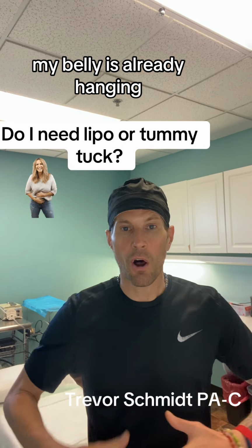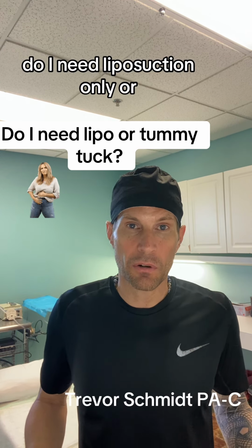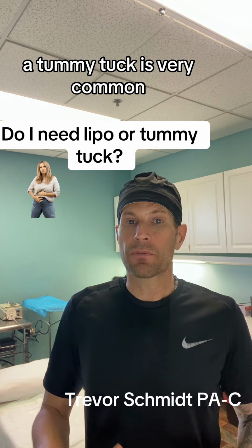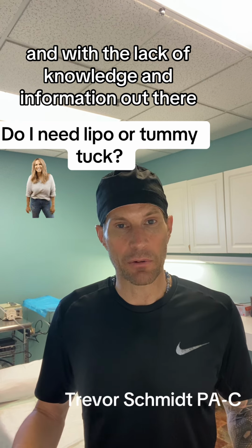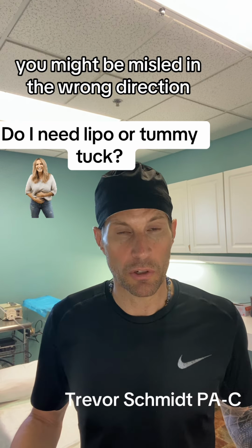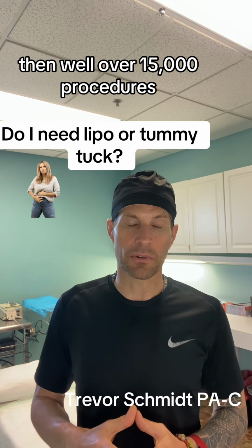My belly is already hanging. Do I need liposuction only or a tummy tuck? It's very common, and with the lack of knowledge and information out there, you might be misled in the wrong direction. So pay attention. I've been doing liposuction now for about 18 years, done well over 15,000 procedures.